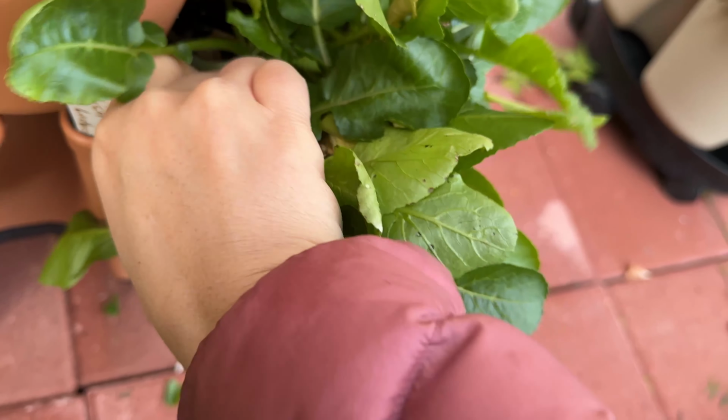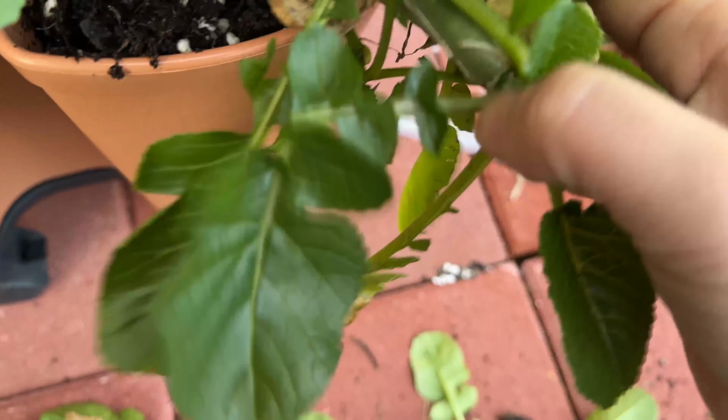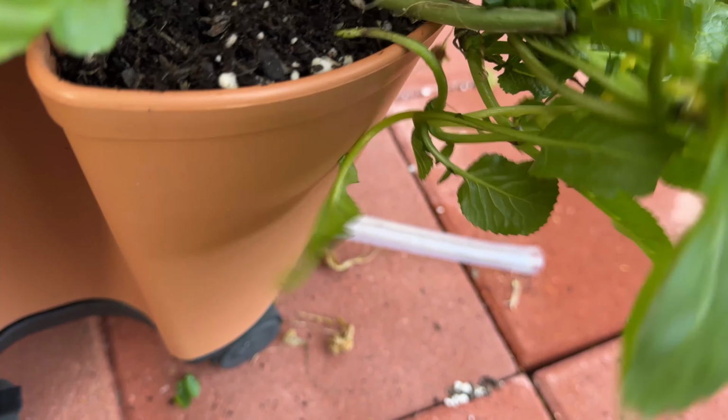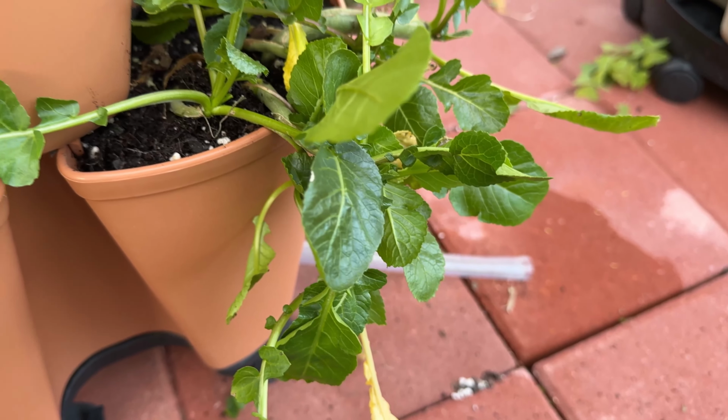Unfortunately, I planted too many of them, so they got pushed out here. Let's look at it here. I can see it from here. They're basically growing outside of the pot. God, this one got pushed out too. Sorry, that's just not good. Let me see you on the other side.